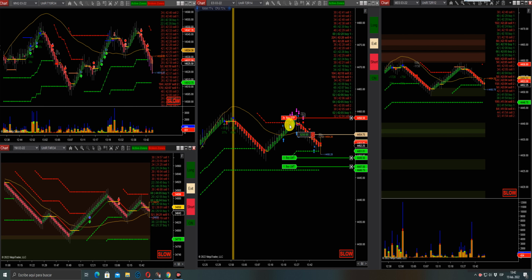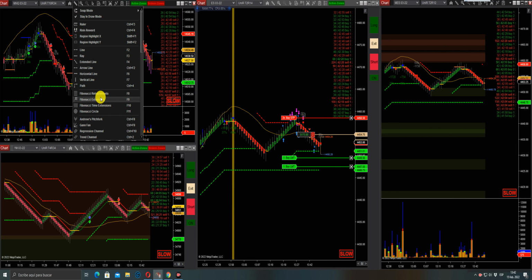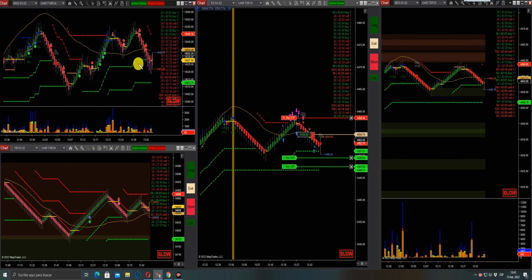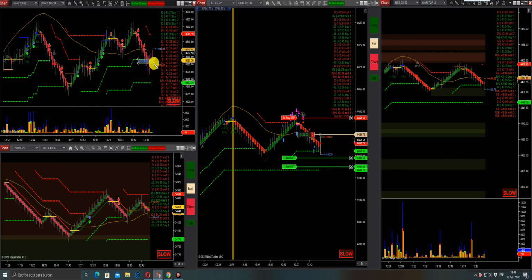Okay guys, so we went long here and we went long here and we got stopped out. Now the market reversed. We see the Nasdaq hit the ATR here. Okay guys, this is something that you need to focus on. If you want not to be fooled by a false breakout, like this one, these are false breakouts, you see here.